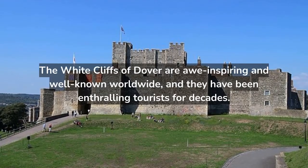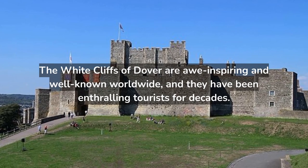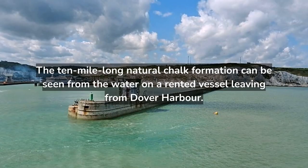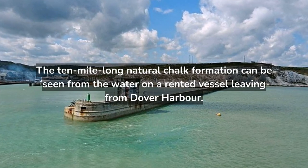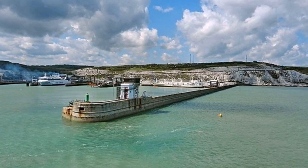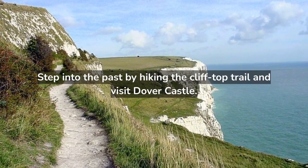The White Cliffs of Dover are awe-inspiring and well-known worldwide, and they have been enthralling tourists for decades. The 10-mile-long natural chalk formation can be seen from the water on a rented vessel leaving from Dover Harbor. Step into the past by hiking the Clifftop Trail and visit Dover Castle.